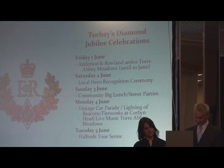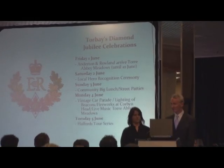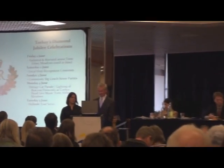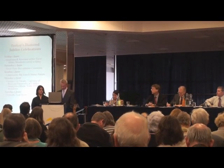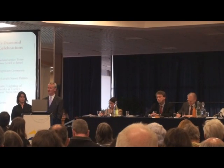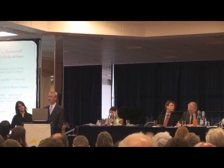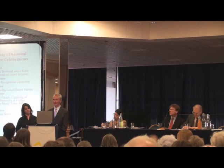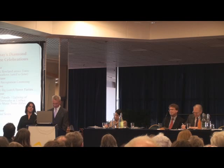On Monday the 4th of June, there will be a vintage car parade of 60 cars on Torbay Meadows and Paignton seafront. The fair will be on Torbay Meadows, and there will be an open-air concert and entertainment on the meadows throughout the Jubilee weekend. We will light 3 official beacons throughout Torbay, and there will be fireworks on Monday evening.